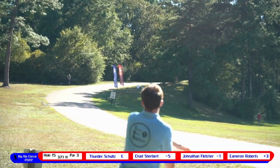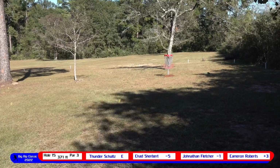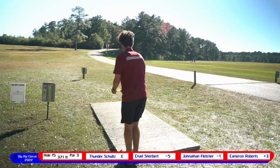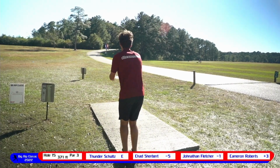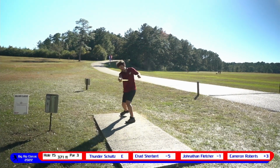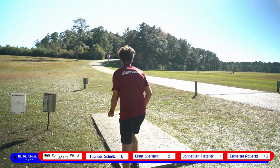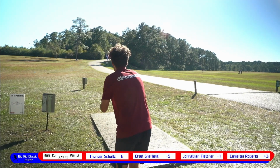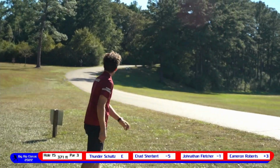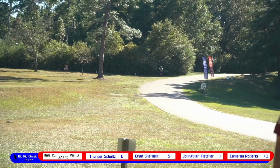Yeah, and Jonathan really trusting his disc, giving a lot of width, letting the wind drag it in, using the overstability, and absolutely parked the hole. That was a great shot from Jonathan. Just how he dialed it up. See if Thunder can follow suit here. And the wind that on the previous holes was so bad would actually play better for this hole, as long as you keep the disc on a hyzer, as Thunder does there. Come on. Just a little short.